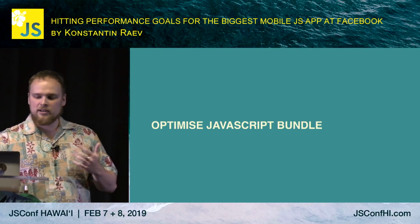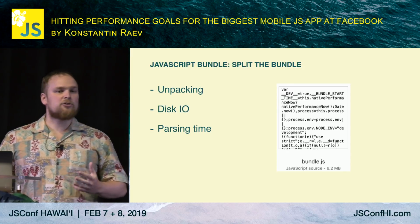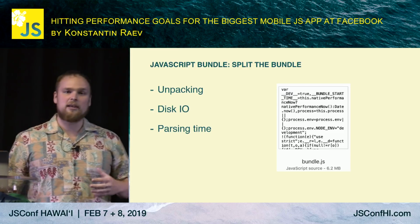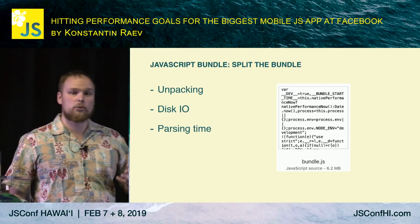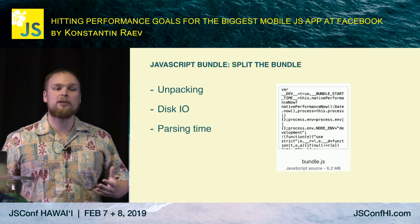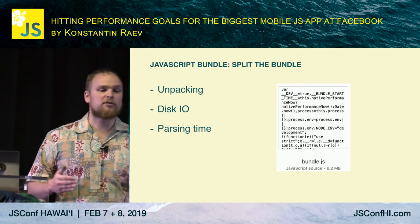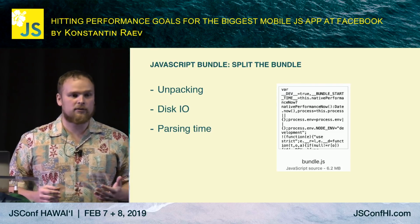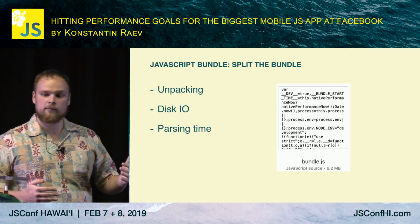With React Native, it's a little bit different. We want to optimize it differently. The problem is that this JavaScript on React Native is actually part of the application. And if we want to load any React Native screen, we need to read this file. And if it's large, like 6 megabytes or maybe 20 megabytes, it's quite heavy for I/O. It will take time to load.